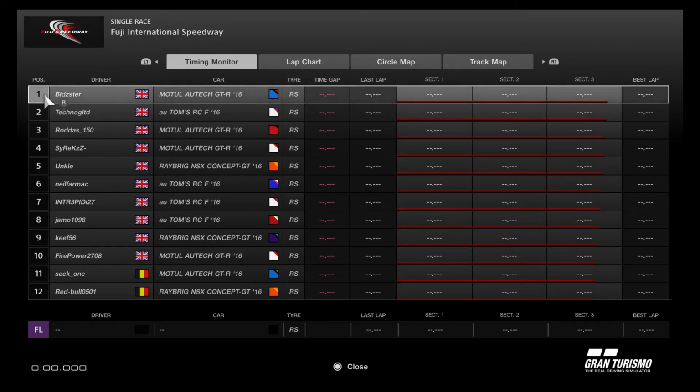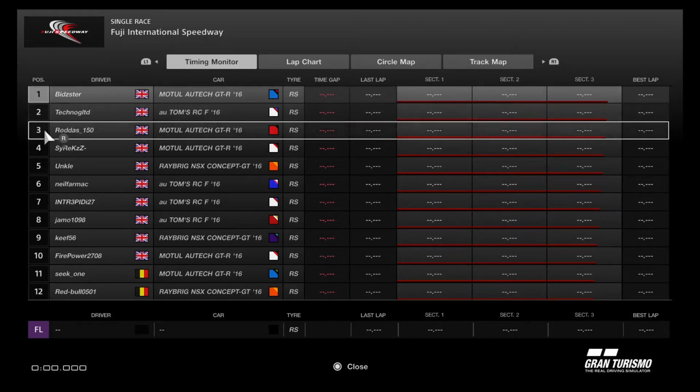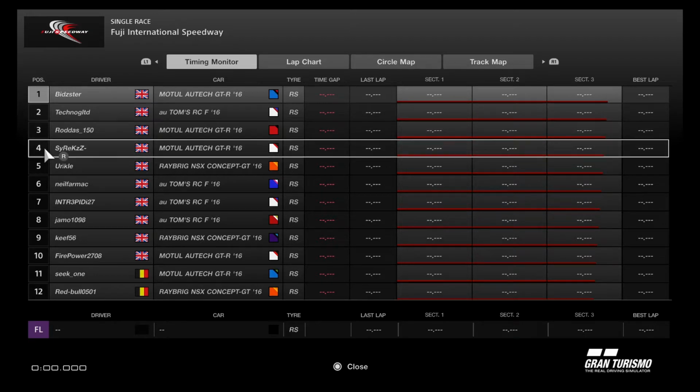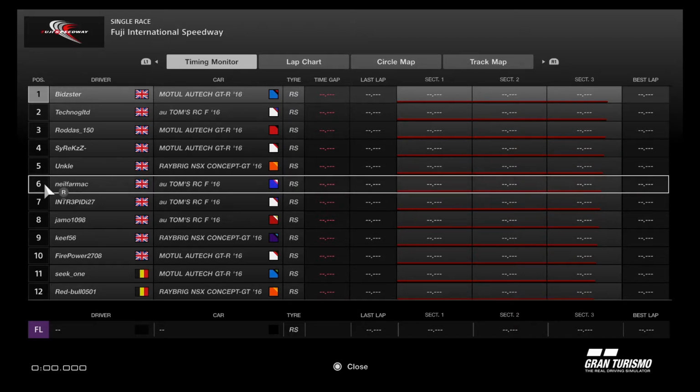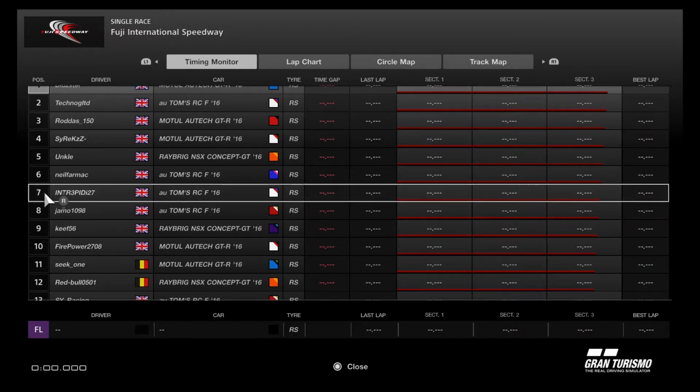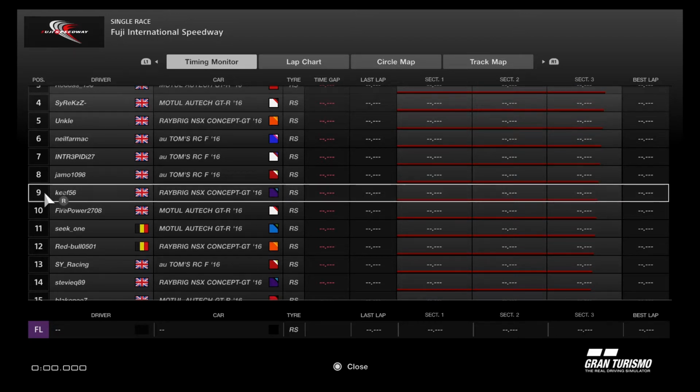So we had a one-shot qualifying session, and the results are like this. Bidster takes pole position then for race 1 with Techno in second place. It is Rodders in third. Fourth place goes to Cyrex. Then it's Uncle in the Honda in 5th place. And then it's Neil Farmack in 6th in the Lexus, with Intrepid in 7th. We've got Jamo 8th. Keith is in 9th in the Honda.